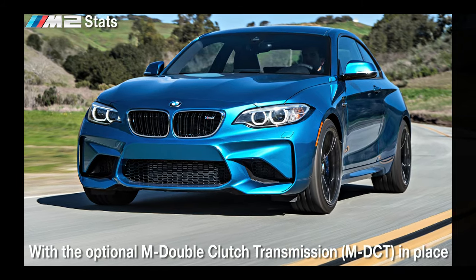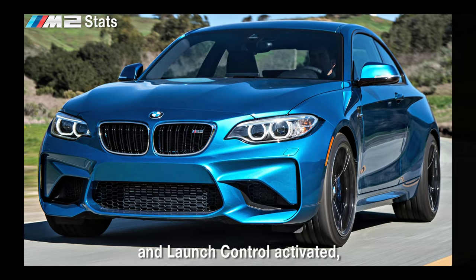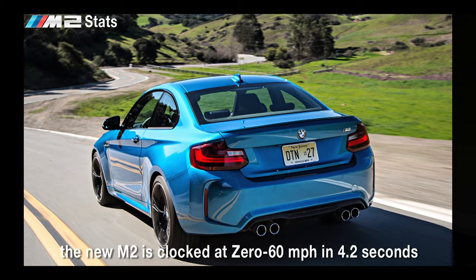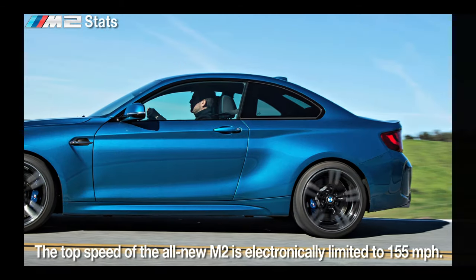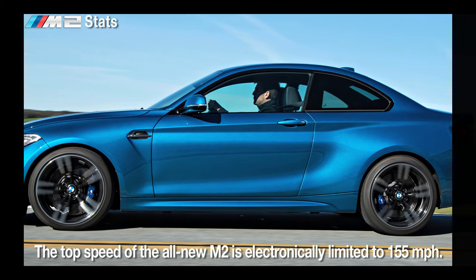With the optional M double clutch transmission, M DCT, in place, and launch control activated, the new M2 is clocked at 0 to 60 miles per hour in 4.2 seconds. 4.4 seconds with the standard 6-speed manual gearbox. Top speed of the all-new M2 is electronically limited to 155 miles per hour.